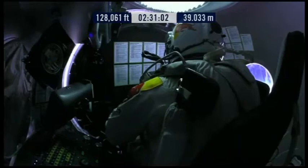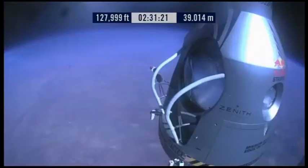So you notice that ascent did level off. He has reached the float altitude and the balloon is not going much higher. It bobbles around up there, around the 128,000 mark. So that's about 24 and a half miles high.